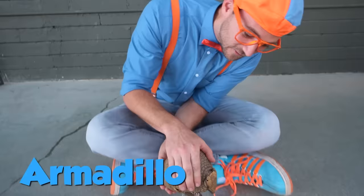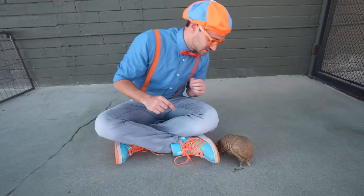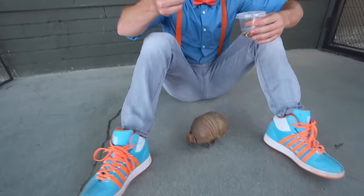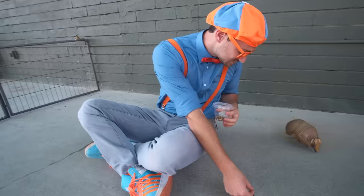Whoa, look! An armadillo is one of the ambassador animals at the zoo. That means it's an animal that you can meet face to face. Whoa, hey, what are you doing? You want a treat? Armadillos love mealworms. Here you go. Uh-oh. Hey, come right over here. Here you go.